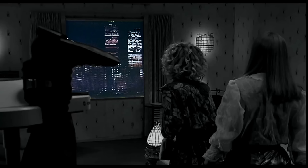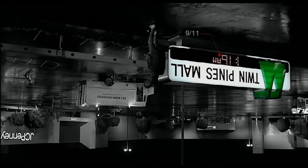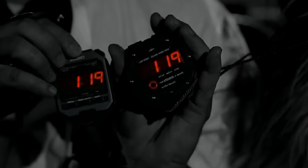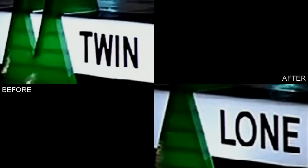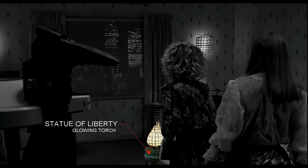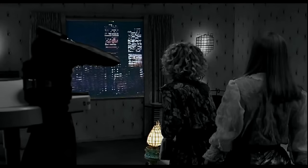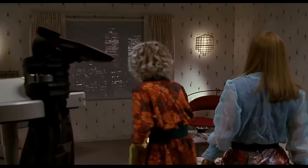Pines, towers, and the Twin Pines Mall is the Twin Towers Mall, which is why all the clocks here secretly say 9/11 and why there will be a Muslim terrorist attack resulting in the destruction of the Twin Pines, or the Twin Towers. But the appearance of the towers is not a random backdrop, as we can see the Statue of Liberty lurking just as secretly as the towers, making this scene a secret recreation of New York City, where Marty's family has gathered to stare at Ground Zero.